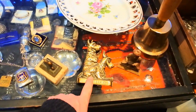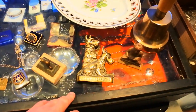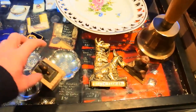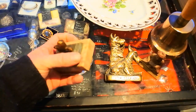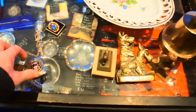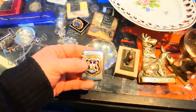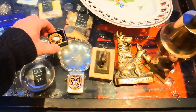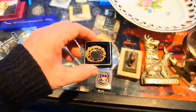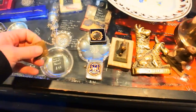Talking maybe 20 for the dogs. So 80. Another 20 for the Waterloo paperweight. So there's 100. 25 on the Cardiff Vesta. So there's 125. Another, if it's not gold, £20, £25 on the mourning brooch. So 150. 15 on the check.